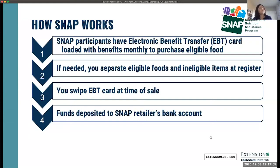As SNAP participants would approach you as a SNAP authorized retailer with their card and the items they want to purchase, as a retailer, we are restricted to what are SNAP eligible food items and what are not eligible items for spending SNAP benefits. You may have to separate out those items at checkout, but you would take their EBT card and swipe it at the time of the sale, and then the funds are debited from the SNAP participant's EBT account, and you will have those funds deposited in your bank account. And this can take sometimes 2 days as a direct marketing farmer to see those funds appear.